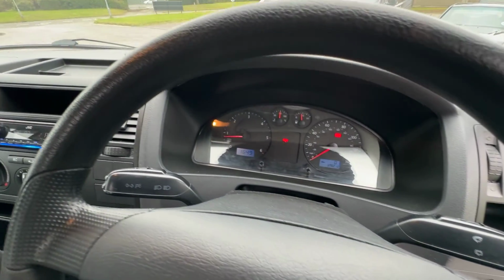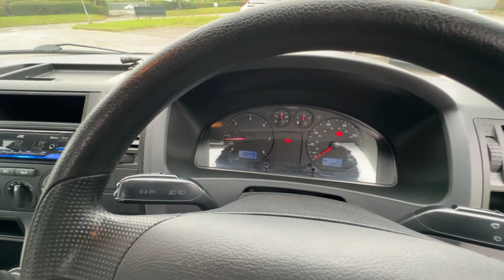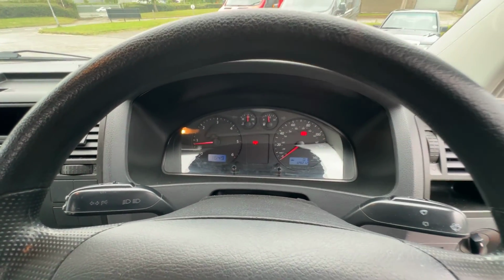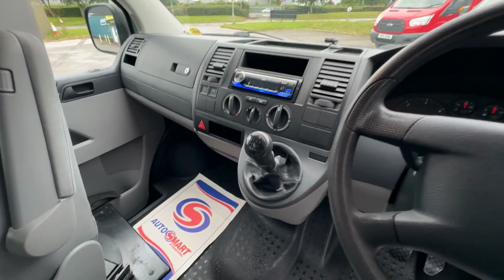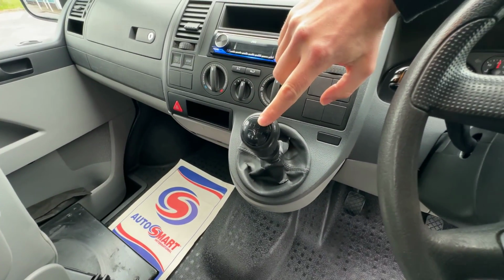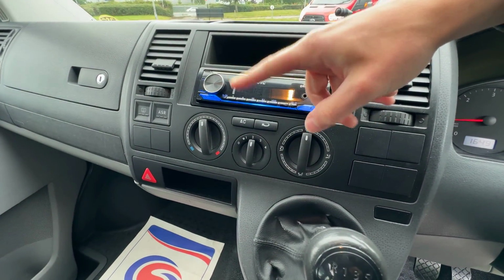128,212 miles. So the vehicle has been running the whole time this video has been going. You can see there's no warning lights or anything like that on the dashboard. It's all perfectly up to temperature, all idling as it should be. It sounds so smooth as well. 6-speed manual gearbox that takes along that 130 PS 2.5 litre engine.